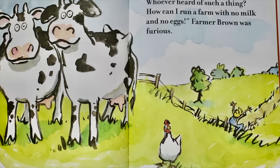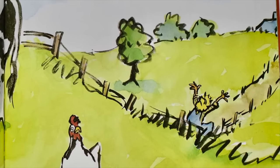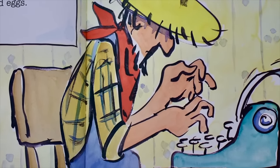Hens on strike. Whoever heard of such a thing? How can I run a farm with no milk and no eggs? Farmer Brown was furious. Farmer Brown got out his own typewriter.